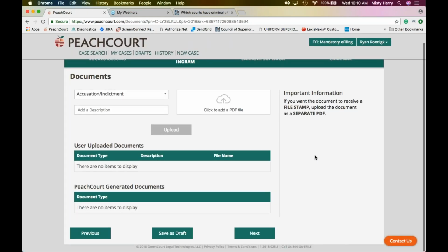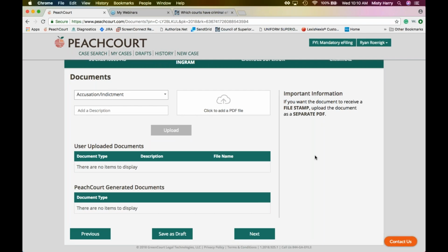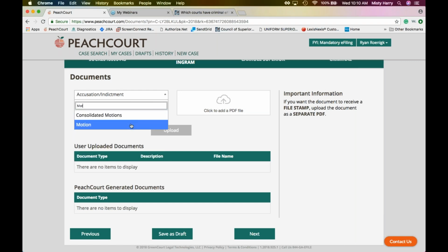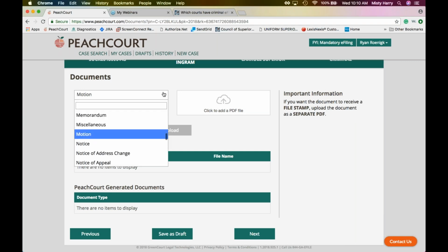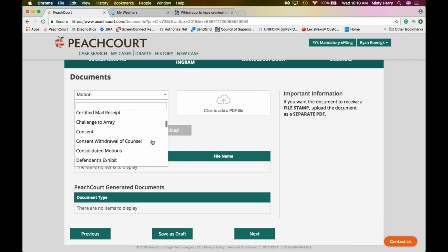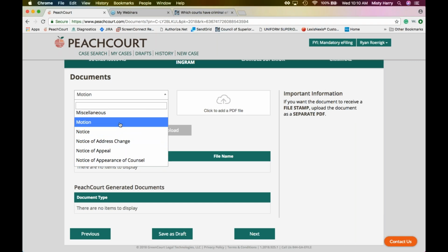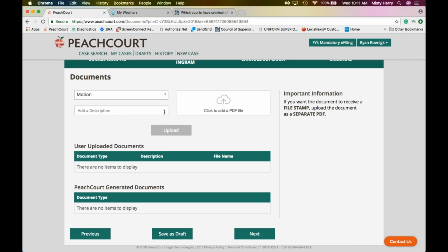All right, so this is the document upload page. What I'm going to upload today is a motion. So I'm going to go to the document type. I'm going to type in motion. That comes up. And we do have a lot of different criminal document types available. This list is different on the criminal cases than what it is from the civil cases, obviously, because a lot of criminal document types will be different than what the civil ones are. So all of those are available for you there.